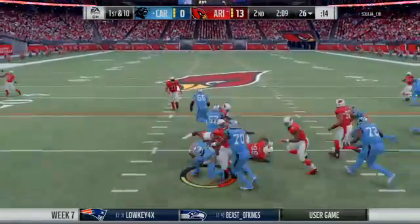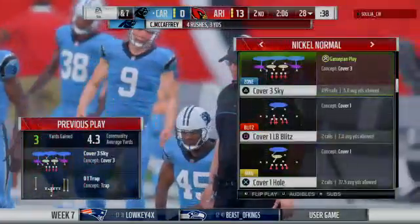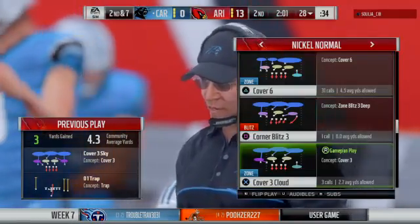They start on the ground with McCaffrey. Even with that broken tackle, can't go very far. Stop short of the 30. 3 yards on the pickup there, and it'll be second down.